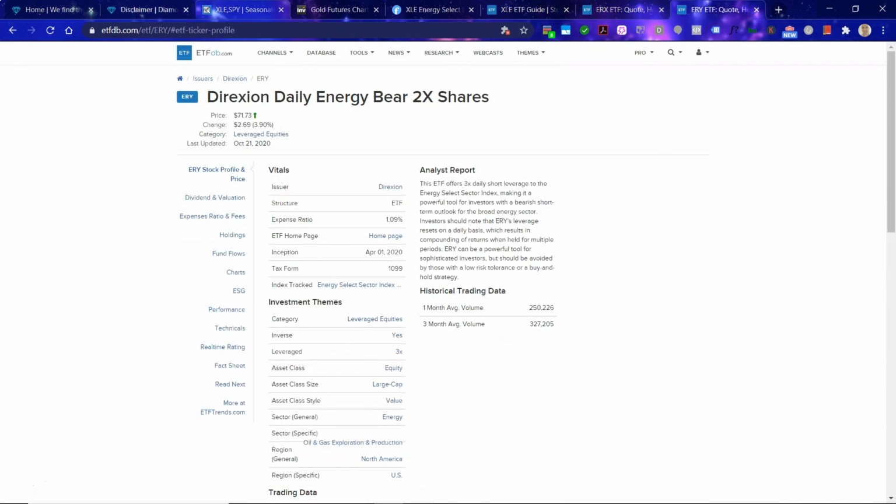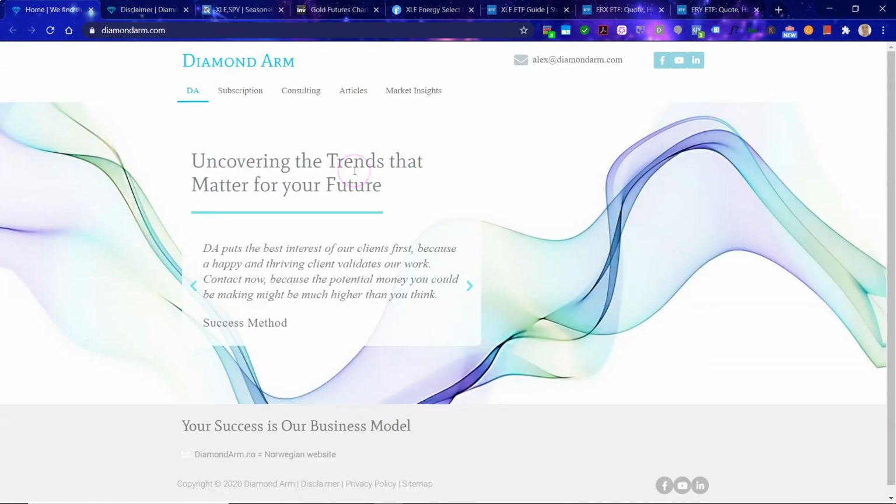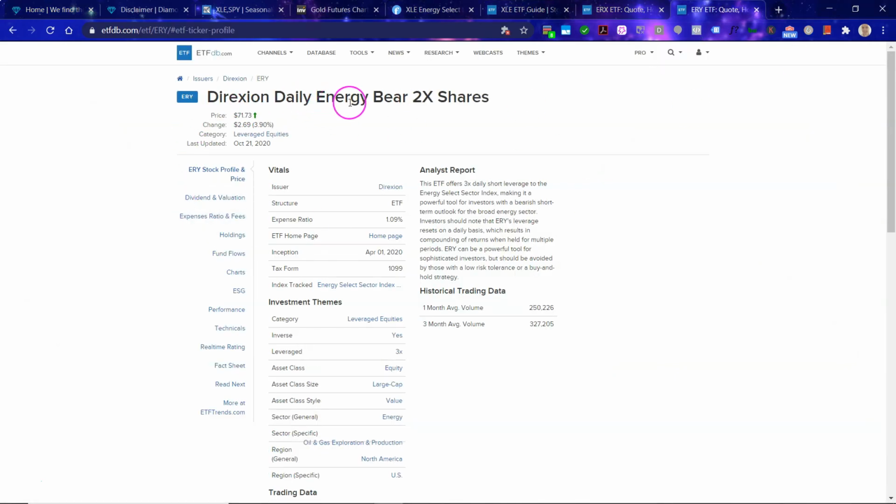Okay, so to sum up my take here on the XLE. As I indicated, the problem with the XLE, as far as analyzing it, is that it is currently a fossil fuels ETF, which means that when you look at the chart now, you are seeing the death of the fossil fuel business. But that will change as the alternative energy companies become included in the XLE. Hence, the XOP would be the best way to sort of analyze the fossil fuel business. Then again, the ERX and the ERY, they are based on the energy sector. Okay, so that's the key thing here.